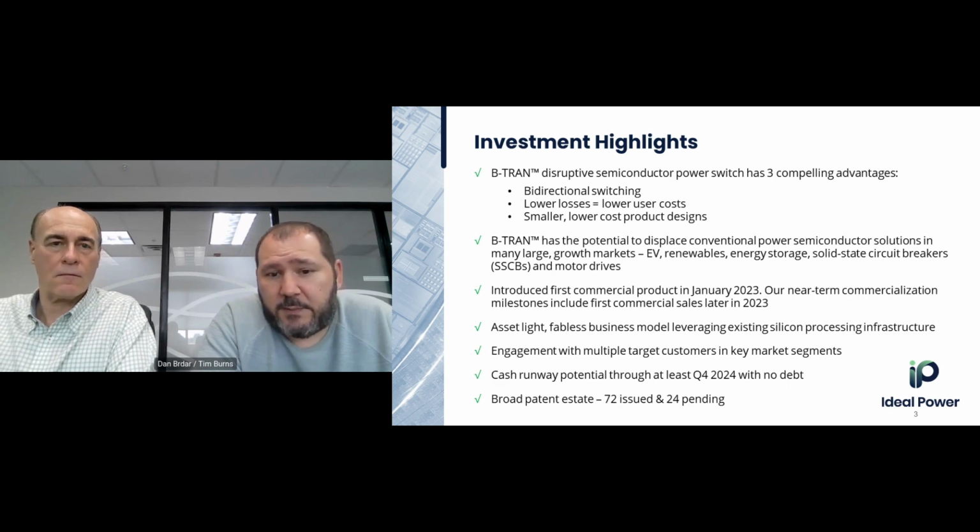We do have cash runway potential through at least the end of Q4 2024, so we have a couple of years of cash on the balance sheet and no debt. And the technology is protected by a pretty broad patent estate. We have 72 issued and 24 pending patents.